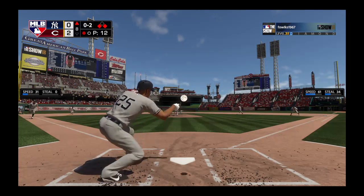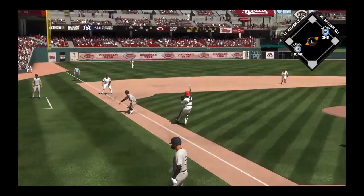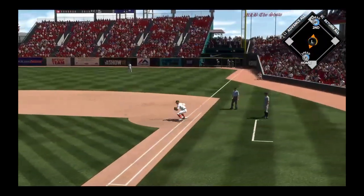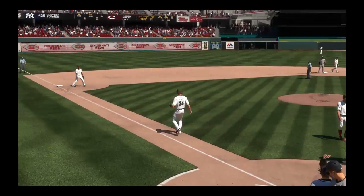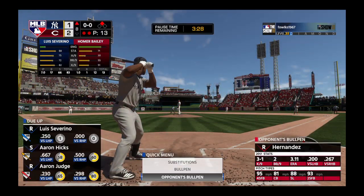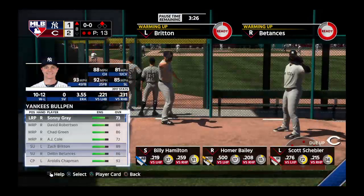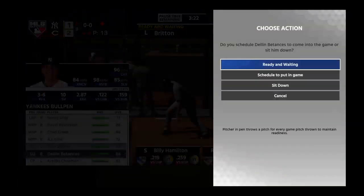And the runner's coming home. Oh, and the bunt attempt is missed here. And that's going to bring in the run from third, and just like that, it's back to a one-run ballgame. So striding in, Luis Severino, as he'll look to bring home that tying run from second with a base hit into the outfield.